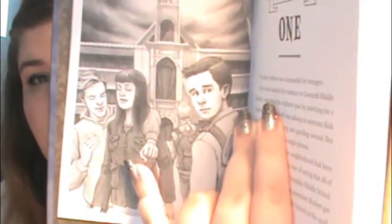Yeah, so that's the first picture, so that won't give anything away. The pictures helped because it gave a better understanding and you could see what the author was talking about, which I enjoyed.